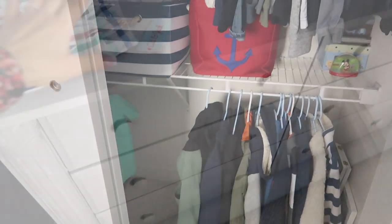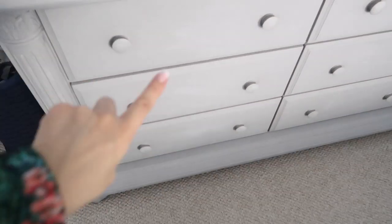So let's move on to the drawers. I do have a couple of new shorts that I have to hang. I forgot to do that. Drawers.